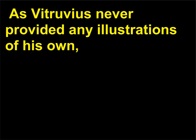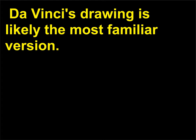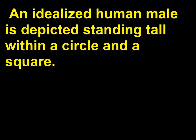As Vitruvius never provided any illustrations of his own, many different artists attempted to visually depict the concept. Da Vinci's drawing is likely the most familiar version. An idealized human male is depicted standing tall within a circle and a square.